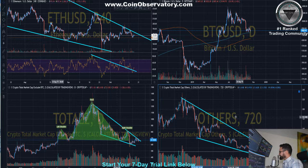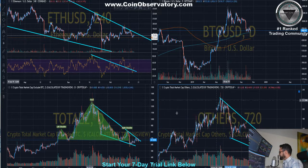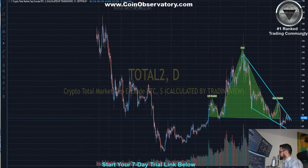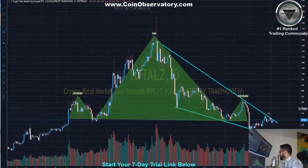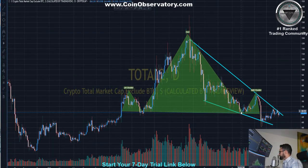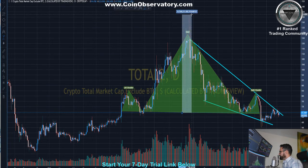And coming out of that, the only conflicting data I'm seeing right now is on the Total 2 chart, which includes others, but also has more alts. We're starting to see the same formation, right? A wedge, but we also have somewhat of a head and shoulders in here. I don't want to give that head and shoulders a lot of weight. I also don't want to discount it. It's a really big head and shoulders, right? If this was to play out, 100%, 111% would wipe out.